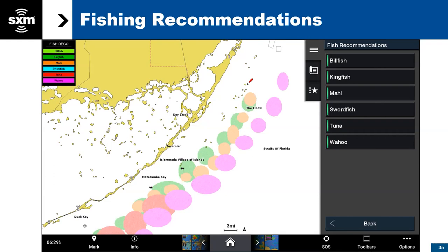And if all the boxes get ticked for a particular species, then they will put a mark on screen and say there's a high probability of that species being in this area. This is not based on catch reports. It's based purely on science. We're saying this is where the most favorable conditions exist for that species. So something to keep in mind: that's why they're not always showing up everywhere all the time.